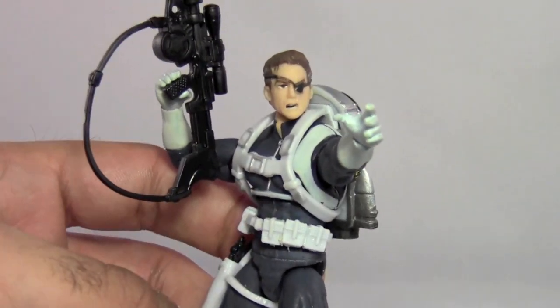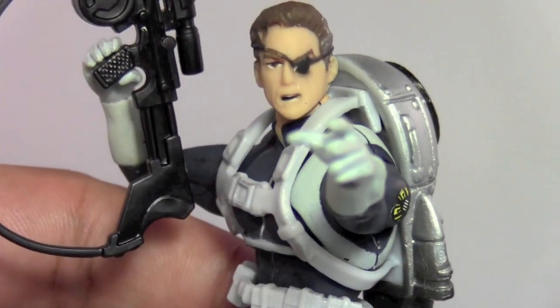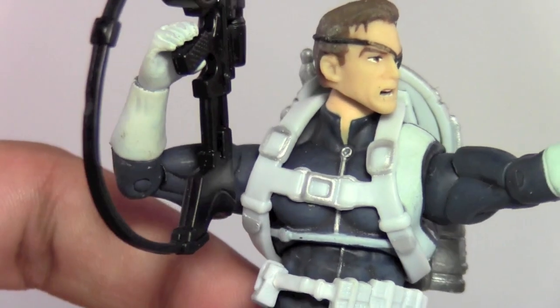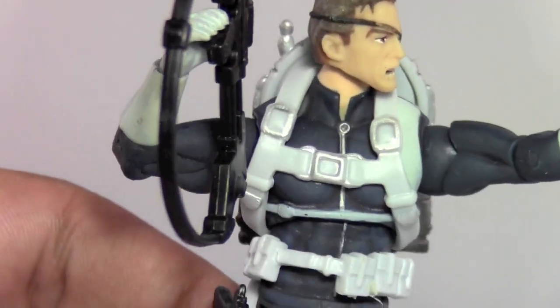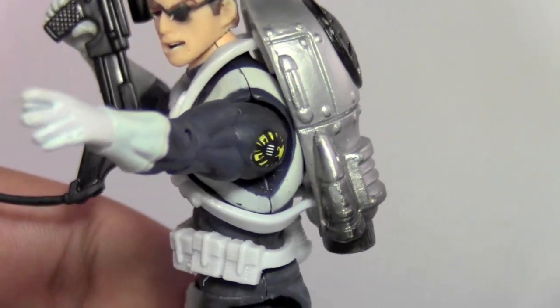Mine came out not too bad. Let's zoom in just a little bit more. There you go. Really cool. He's kind of got that look like, go get him! Really, really neat, though. Digging that big time.